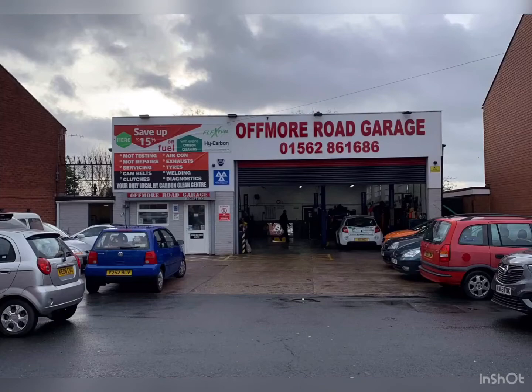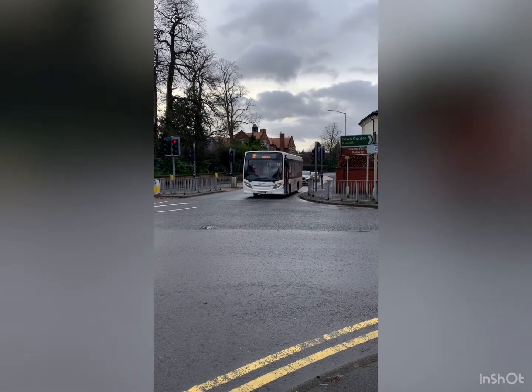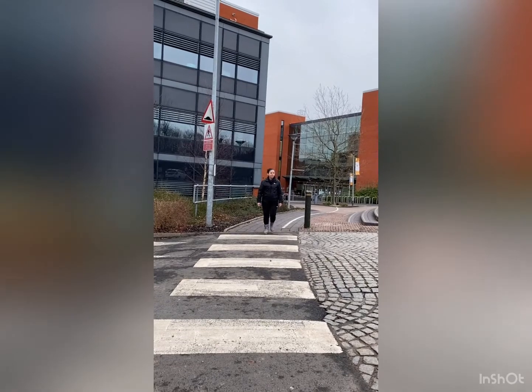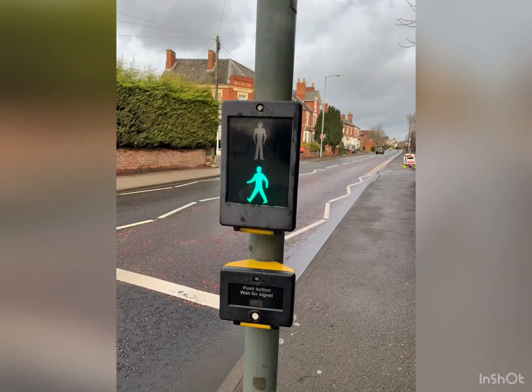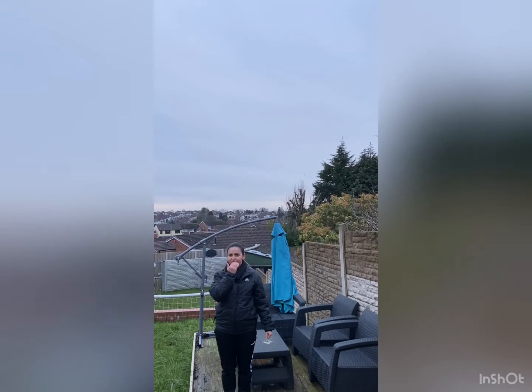Car. Garage. Bus. Crossing. Road sign. Car.